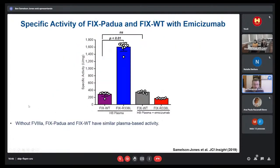And what we observed is that in regular plasma, factor IX Padua has higher specific activity than wild type. However, when we added Emicizumab to replace factor VIII, we observed that the specific activity of Padua was actually a little lower than wild type, supporting the idea that the enhanced activity of Padua is due to this improved interaction with 8A.